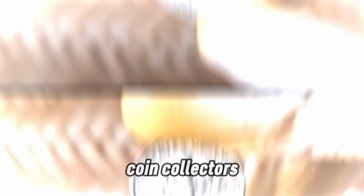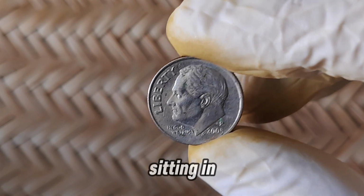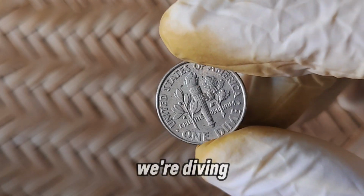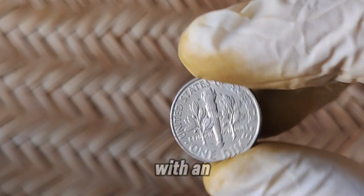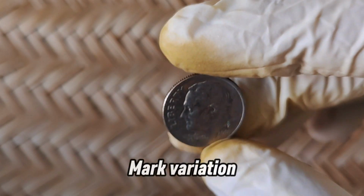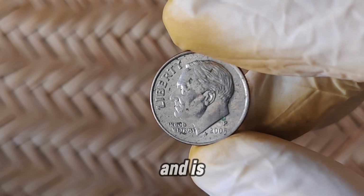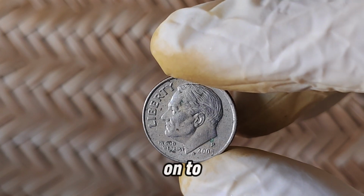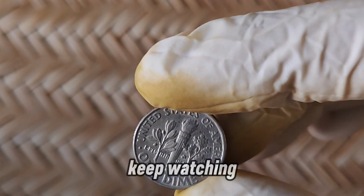Attention all coin collectors and treasure hunters. You may have a small fortune sitting in your pocket change without even realizing it. Today we're diving deep into the fascinating world of the 2005 Roosevelt dime with an extraordinary mint mark variation. A coin that has caught the attention of collectors worldwide and is making headlines for its incredible value. Could you be holding on to a rare gem worth hundreds or even thousands of dollars? Keep watching to find out.